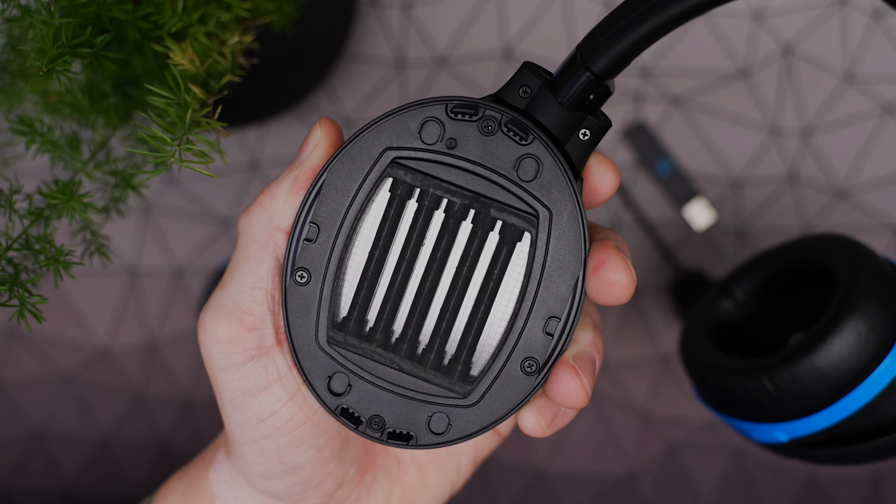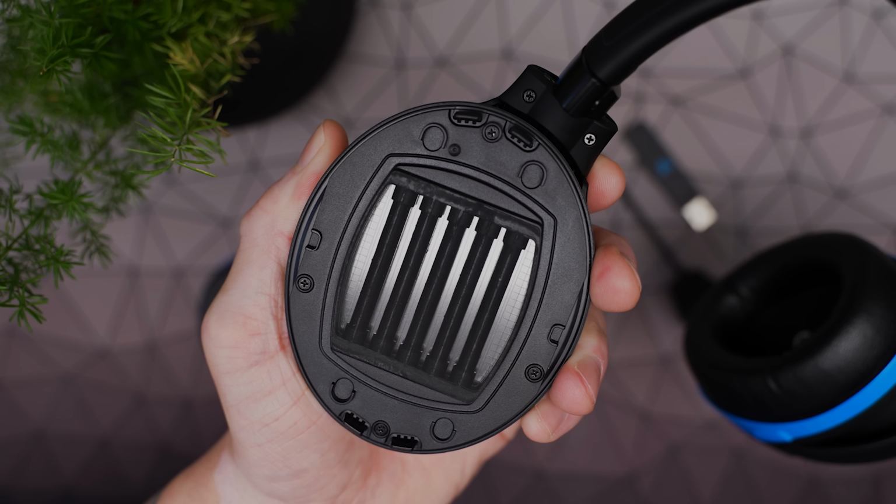And number two, that battery is feeding the internal amp on the headphones. So the last thing you want to do is feed this thing with a bunch of power from an external DAC amp. Best case, you're going to cause clipping and distortion. Worst case scenario, you could damage your drivers.